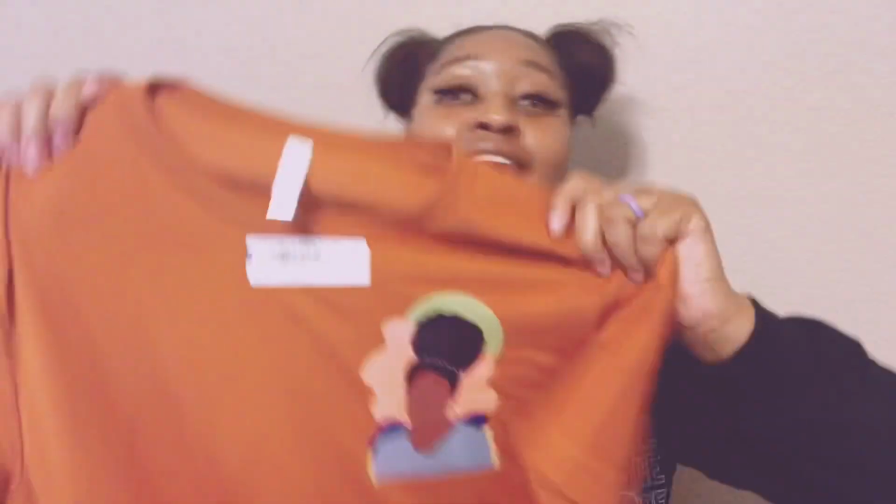But other than that, the colors in the background look really good. And I like the quality. I love this color shirt. It's a great shirt for fall. So that's that. Of course, I have not worn it yet, and I just took it out the package.